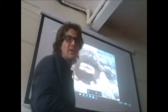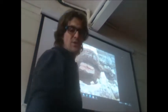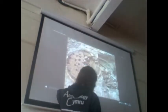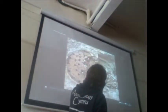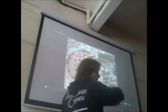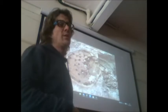I'll show you the furnace now. That's the furnace underneath. So that underneath supports this, and that's where all the pots would have been placed. Now that would have been the Roman ground level there. And directly above that, all the soils and everything would have been built up.